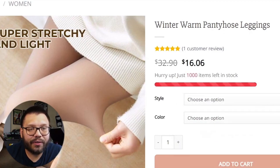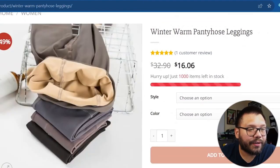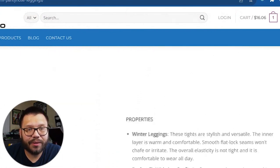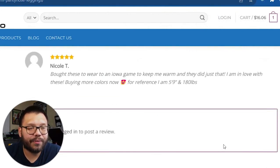As far as color, they have 3 different colors. Images are all pretty high quality, nothing blurry, nothing pixelated. Scroll down a little bit, then you have, it goes perfectly with any of your favorite outfits, and it's supposed to have an image here, but it didn't load correctly. And then just like the other websites, it's just a little bit of information, picture, a little bit of information, picture, and a review.